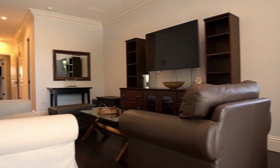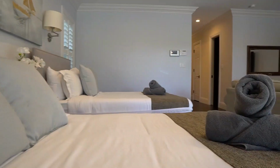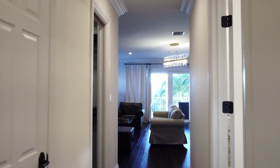It's got that TV. All the TVs are set to Netflix, which is great. All the remotes are here in this bin in the middle. And it's just got a lot of living space. If you want to chill with your family before bed, you have ample space and ample sleeping area for that.